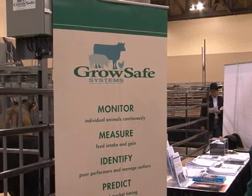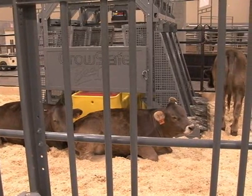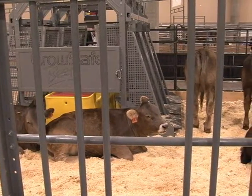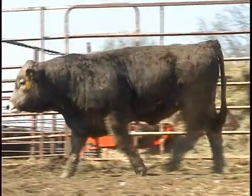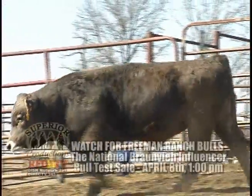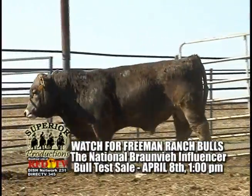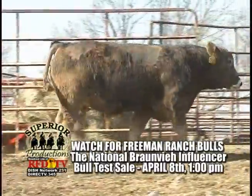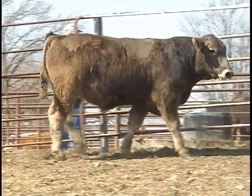At the 2009 NCBA convention in Phoenix, the Braunvieh Association of America provided cattle for the Grow Safe Systems Challenge. Braunvieh are at the forefront of recognized feed-efficient breeds and are leading the industry in identifying efficient bloodlines. This will be our third sale and our third group of bulls we've tested. As breeders, we're doing a lot better job of selecting cattle, and the bulls that are back there, I think, are the best we've sent so far.